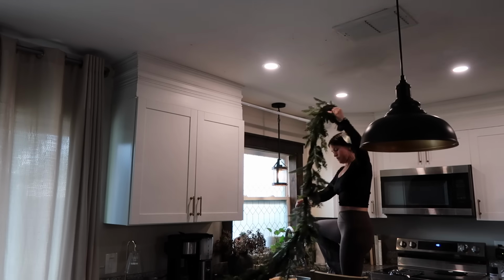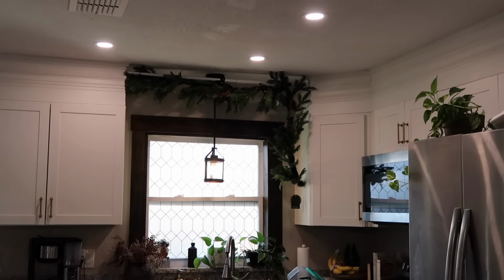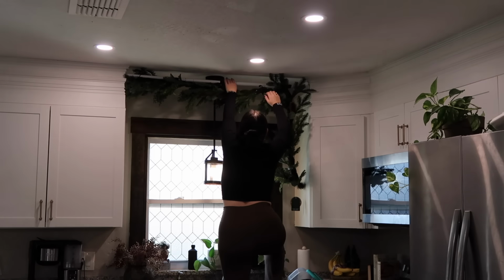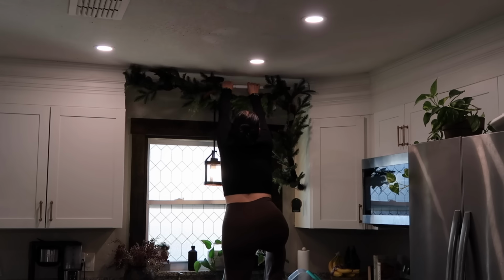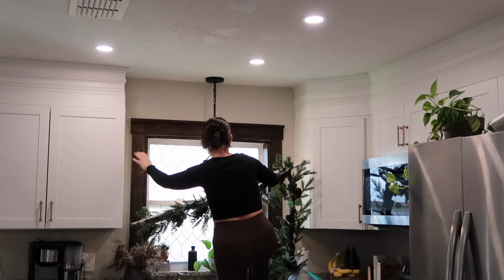I'm just joking. But seriously, everybody and their mom is using this hack where you take the tension rod and you use it to wrap the garland around. People are doing this in doorways, up above their cabinets like I'm using here. So many options, and it's just a great hack, and you don't have to worry about it damaging the walls. No command hooks needed. Love that.